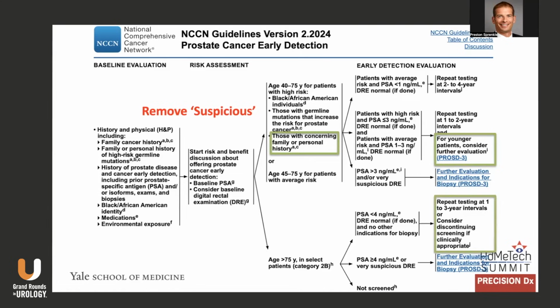And finally, for men over the age of 75, we've gone back and forth here, and this is constantly an area of some discussion. For 2024, we've settled on repeat testing at 1 to 3 year intervals or consider discontinuing screening if clinically appropriate. This has varied from 1 to 4 year recommendations to 1 to 2 years most recently, and we again elongated in 2024 to 1 to 3 year intervals.